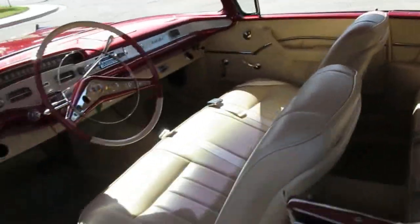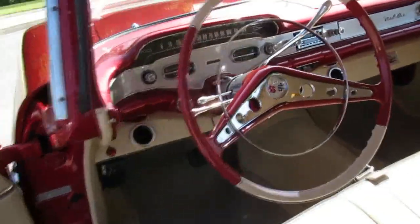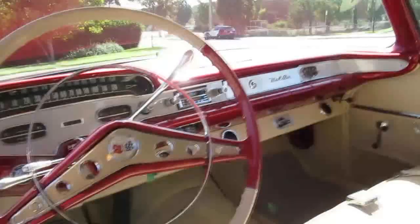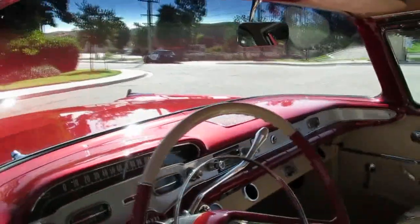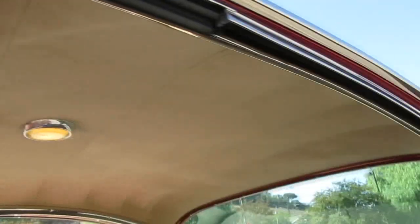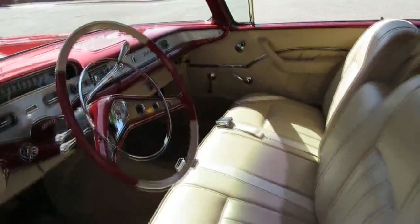Leather interior. Custom dash panel down there, down low. It's got the gauges in there. Vintage air conditioning, always nice to have in an old cruiser. Keep your wife happy, or your girl. It's got a suede headliner. Take 6 people in this car.